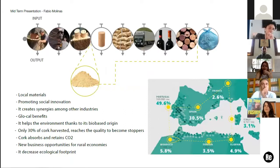Regarding the waste, I'm focusing only on waste stopper waste, because they are very small particles, so it's very easy to work with them, and they are also very stable with different temperatures. As you see here in the flow, I take it from when the stopper is being sanded, to then be delivered, and also to recycle the old stoppers.